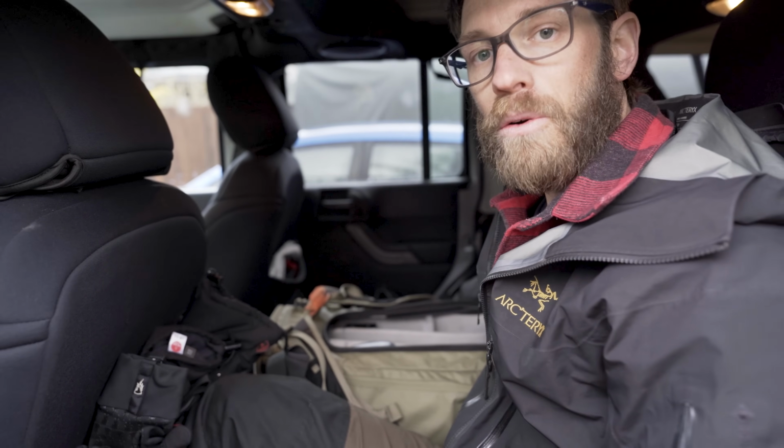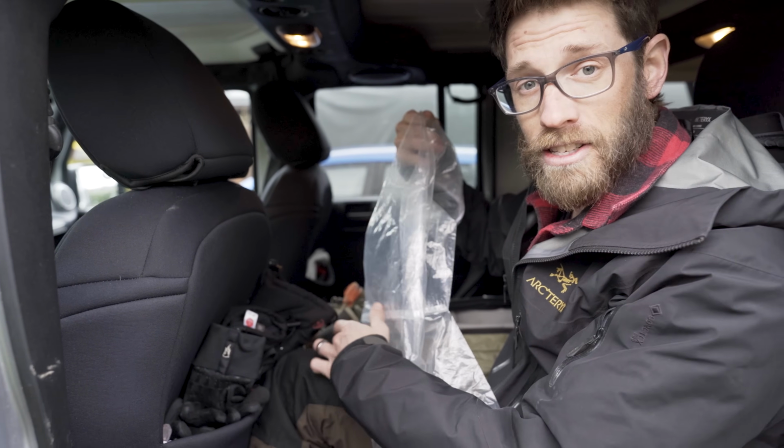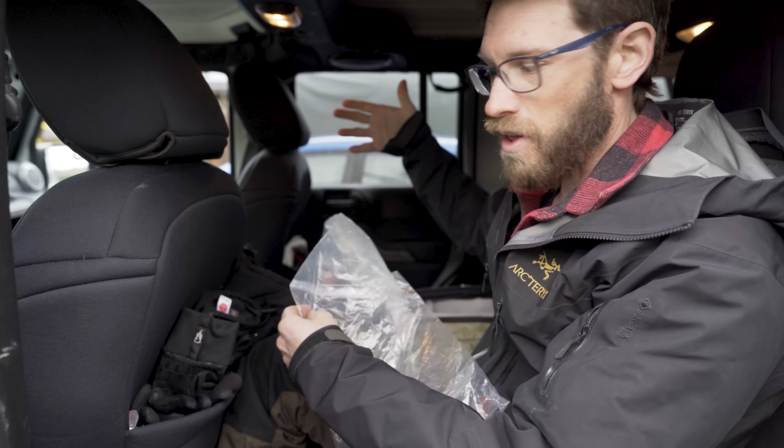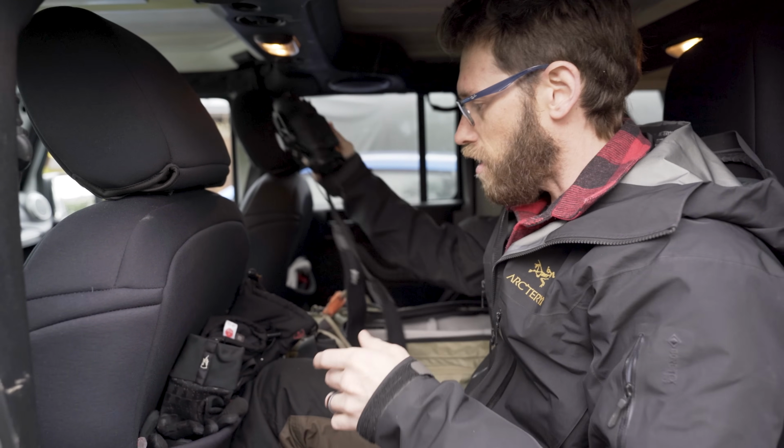And then over on the far right, if I didn't have anybody here, I'd have camera bags, just in case it's going to be snowing, of course I would check the weather. My binoculars, this is usually in the center console.